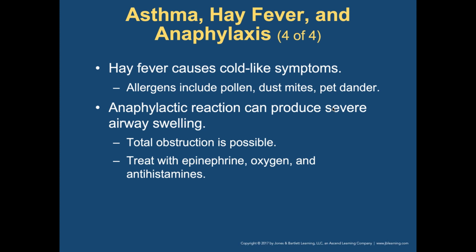Anaphylactic reaction can produce severe airway swelling. They'll have total obstruction as possible, which is they shut down, they lock up, and you're going to treat that with epi, oxygen, and antihistamines, or several other antihistamines that we can carry. Depends on what service you're with. Patients with hay fever tend to be more atopic, meaning they're more likely to have another allergy. So there's several different allergies, and that may be just part of it.